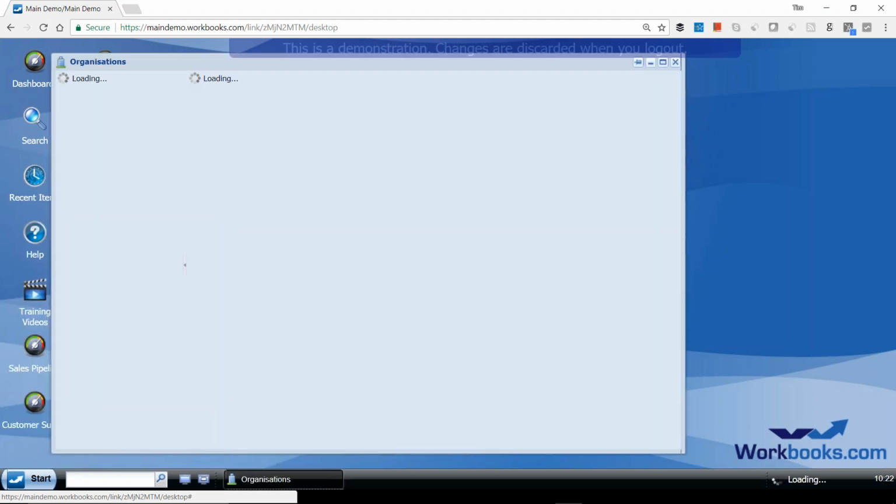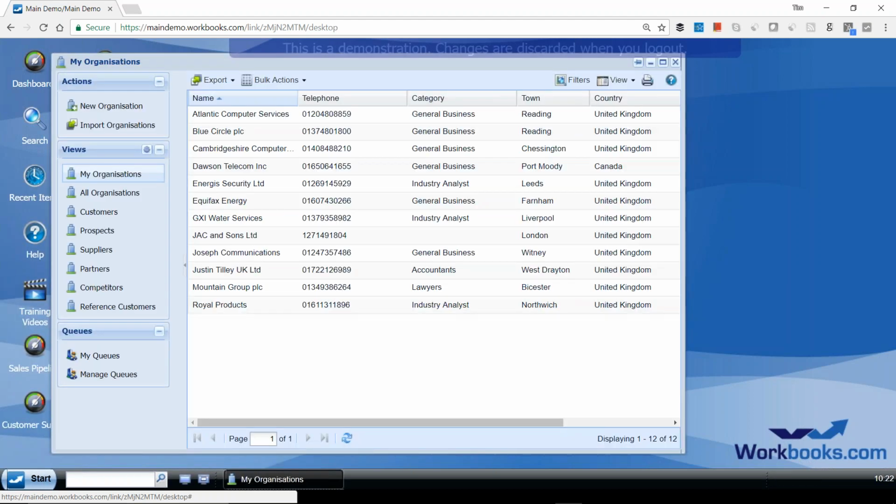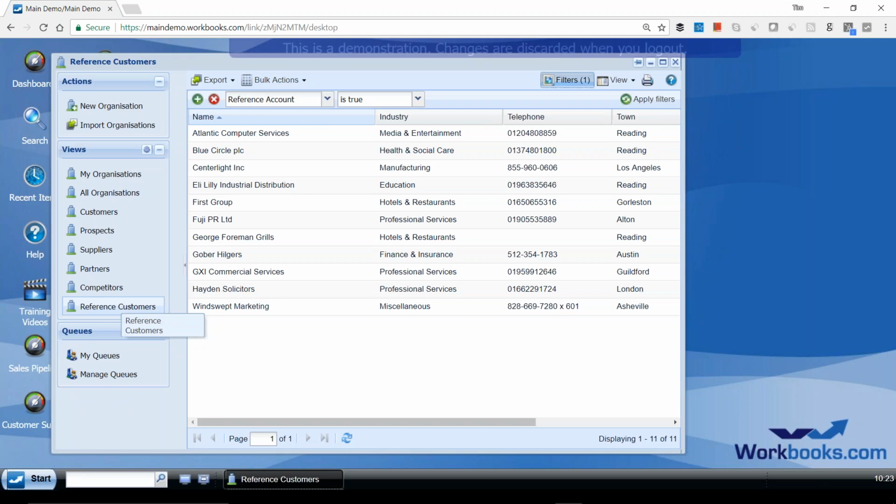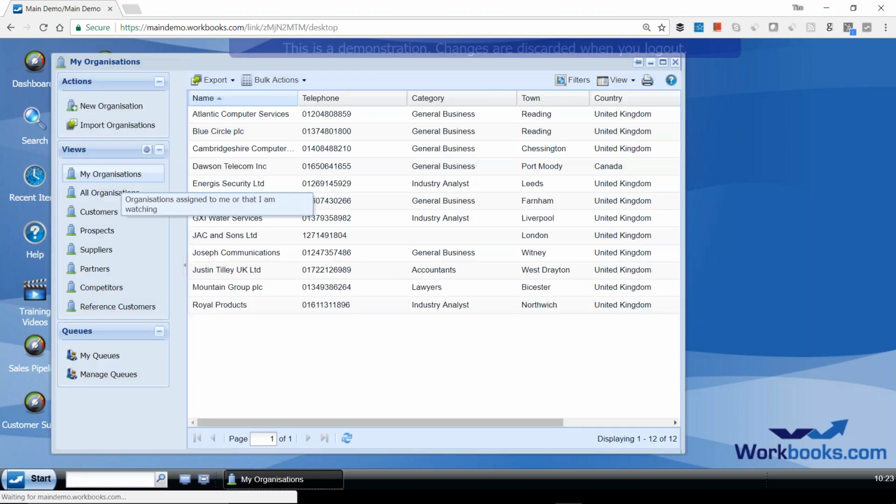Right, so if I go to organizations, this is showing you typically what Workbooks looks like. So I've selected organizations. Up comes the organizations landing page, a bit like an Excel spreadsheet, row by row there, summarizing some of the companies in my system. You can decide what columns you see there. You can put people into different lists as well, so you can instantly see, for example, here's one I created previously. Show me all my prospects. Show me all my reference customers, whatever they might be. So a very easy way of navigating around these different groups.